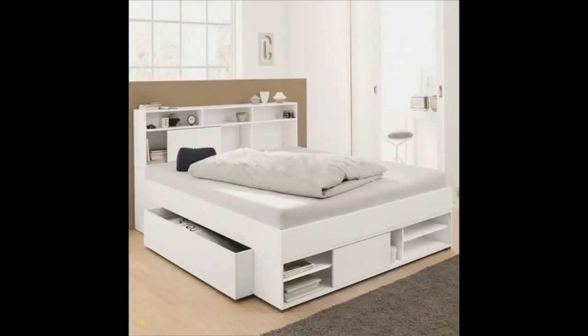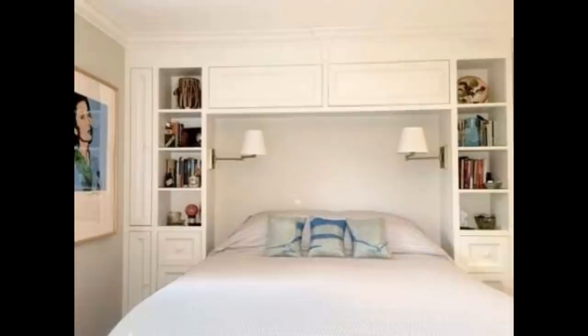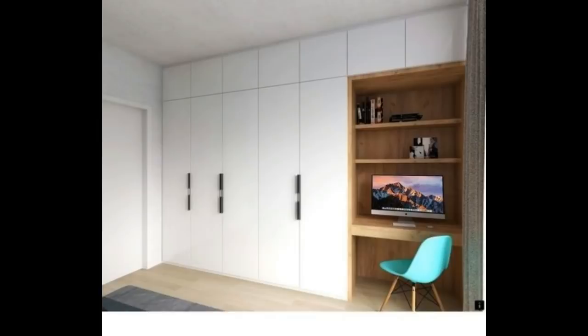Under the bed. One of the most neglected storage spaces in modern homes is the area beneath the bed. Opt for a base that has built-in drawers to store your shoes, extra pillows and blankets, or even winter sheets, and your closet will never look cluttered again.